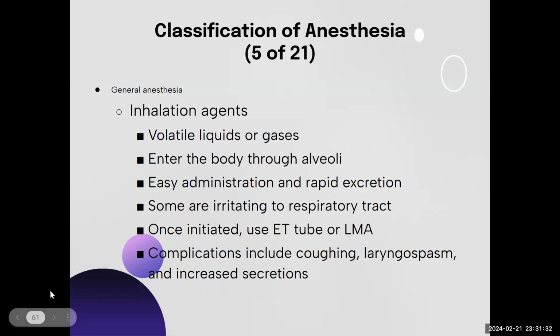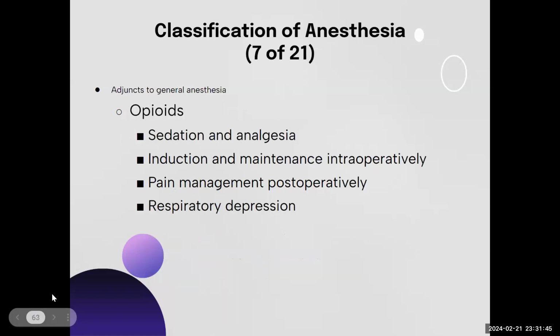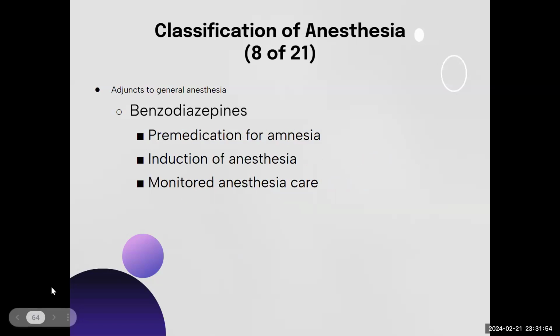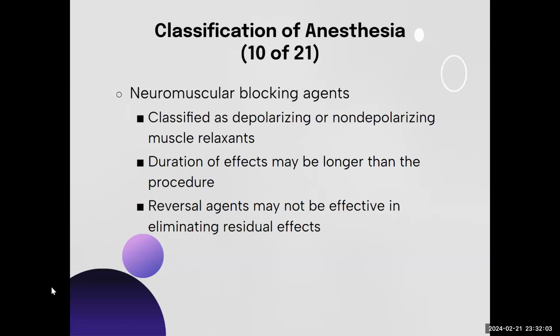Intubation is always tricky. So you can have laryngospasms. The adjuncts, you can do dissociative agents like ketamine. We used those a lot when we would do burn dressing changes for our pediatric patients when I was at Shriners. Other adjuncts would be opioids, the benzos, sometimes neuromuscular blocking agents. Those are really helpful to facilitate the endotracheal intubation.